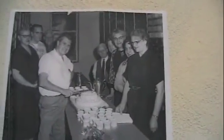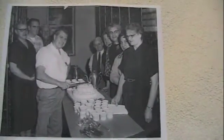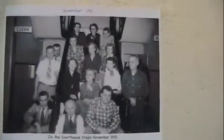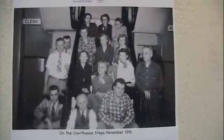And there's a birthday party in one of the vaults. Must have been for Melvin Weinshank. He's cutting the cake. And here's a picture of the courthouse employees on the steps upstairs, 1951.